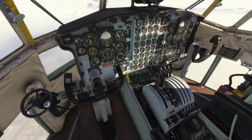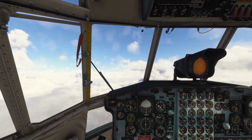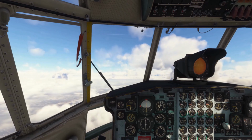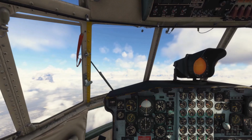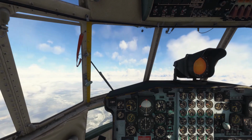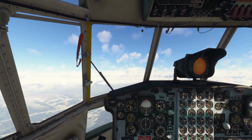Everything is working just fine. GPS flight plan, it's working fine. IFR. Airplane's working as it's supposed to. So what'll be interesting is, once we set it up, if it will catch the ILS approach, and we'll see how that goes very shortly.